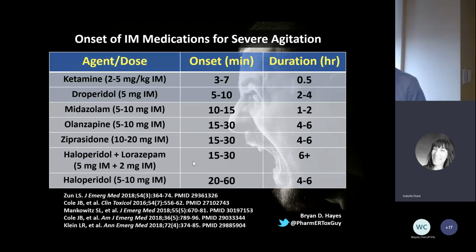You can't really evaluate them. Your psychiatric team maybe can't do their exam on them if that's what the next step in their care is. So we prefer droperidol to haloperidol for agitation because it works quicker, and the key is that it lasts a lot less time. And so you're able to evaluate the patient again sooner.